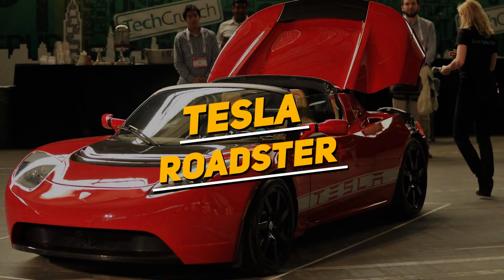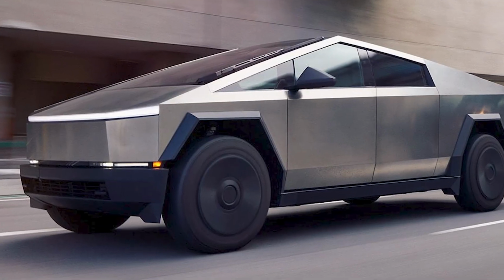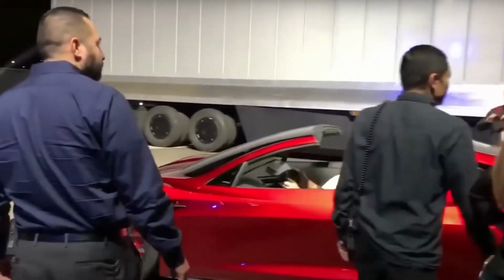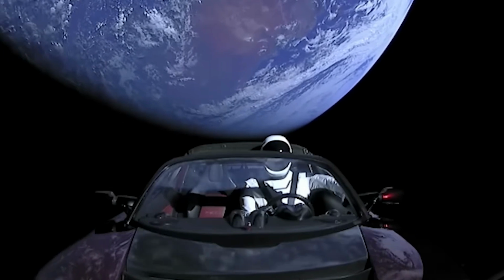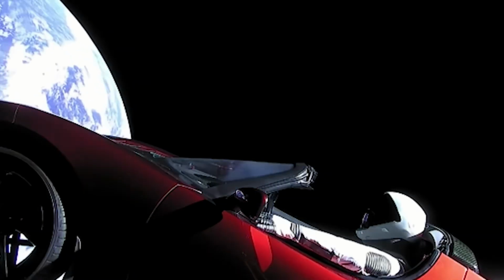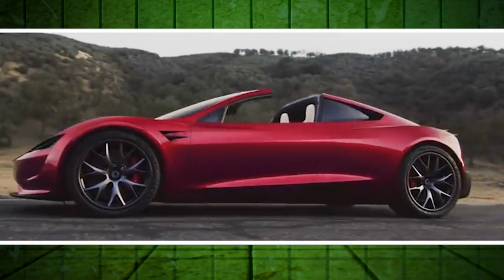And finally, the one car you'd expect Elon Musk to own, a Tesla Roadster. Before Tesla became a household name, before the Model S, the Cybertruck, and even the Falcon wing doors, the Tesla Roadster was the one car that started it all. Now there is one belief that Elon Musk actually launched this car into space. Well folks, he actually did it. Yep, Musk's Roadster is not on Earth as we speak.